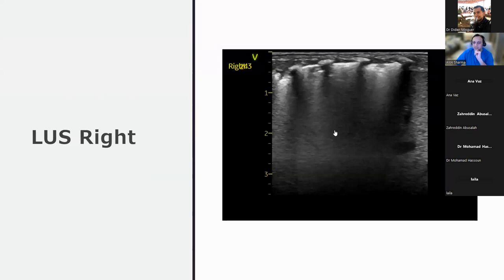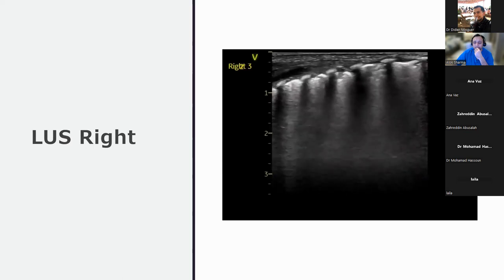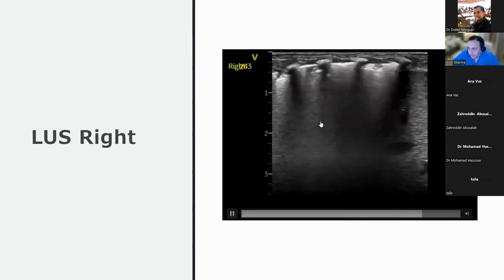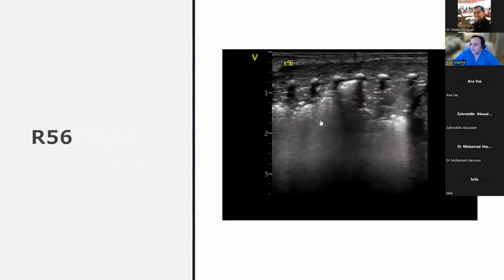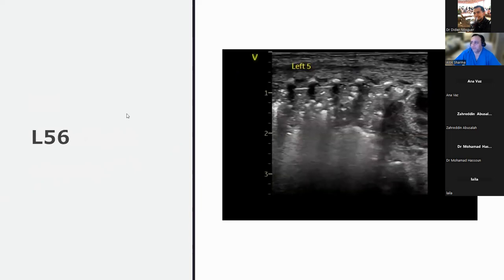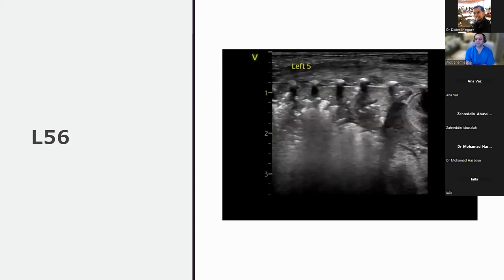Would you start anteriorly? Anybody want to start anteriorly? Go for it, guys. No, I think you should go posteriorly first. Okay. So posterior is very large. We've got R5, we've got R6, we've got L5, we've got L6. So where would you like to start? We'll go with lung bases.